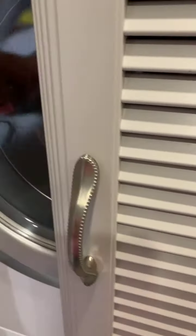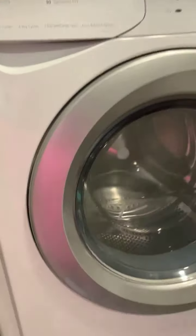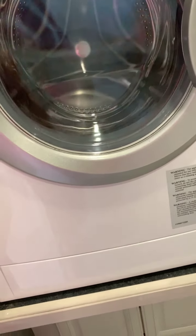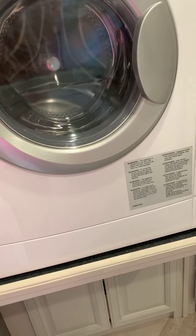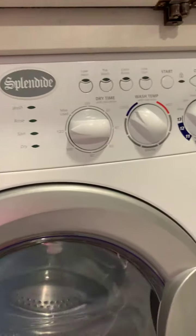But up here is the washer dryer. Yeah, it's a combo. It does both. It takes probably about an hour and 15 minutes at the most, I think, is the furthest it goes. But it has different settings on it.